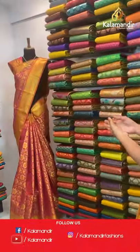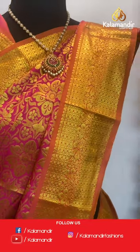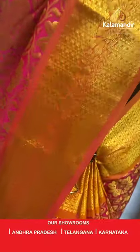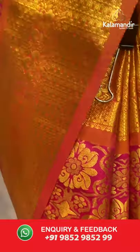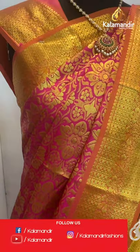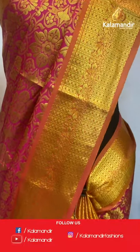Have a look at this combination of beautiful pink gold. The body is brocade with floral design, and we have contrast zari border. With this comes a contrast rich pallu and a plain blouse with a border.